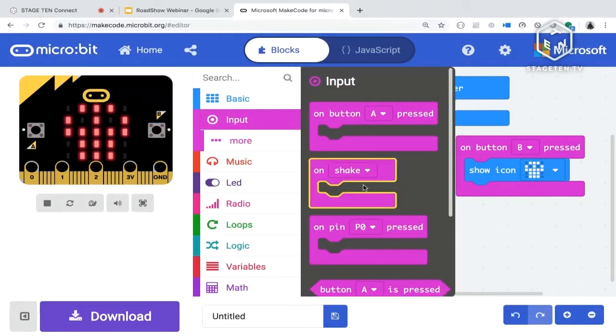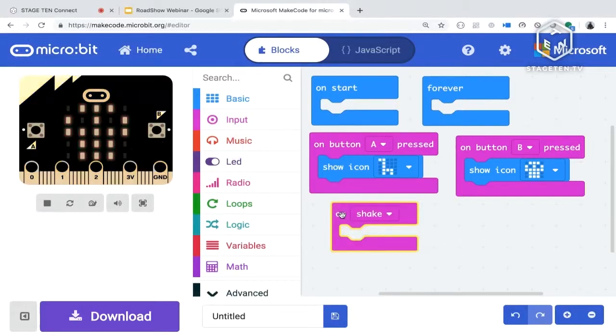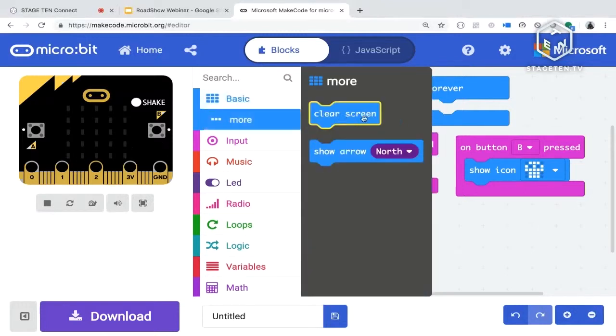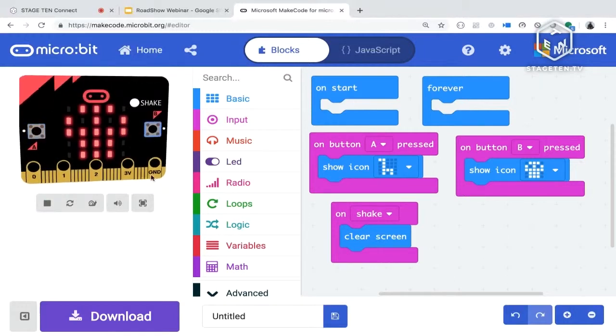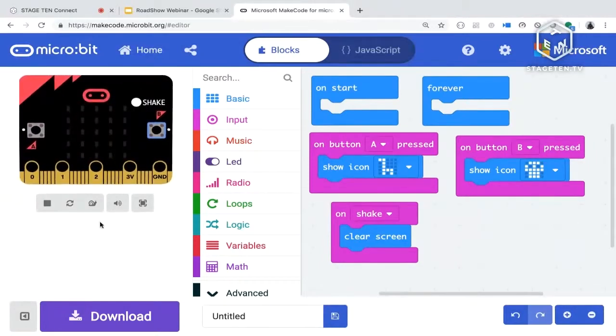And the best way to do this is, if I want this to clear, we all know an Etch-a-Sketch, or most of us know what an Etch-a-Sketch is, right? For me to delete or erase something on an Etch-a-Sketch, I have to shake. So I go shake, and then I'm looking for a block called clear screen. I'm going to click on More, clear screen. So now in the simulator, if I hit the A button, giraffe, B button, skull, and then I can move my mouse back and forth to shake it, and it'll clear. So again, really some basic inputs and a way to output some information on the micro:bit.